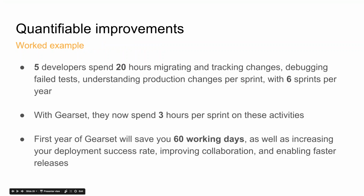To think of a worked example, it's not uncommon for us to hear from customers. We try to check in and see how they're getting on with the product. And so we think of an average team size, maybe 5 devs on a project. And we've used the word developers there, but really, as Chad and Jeremy said, Gearset allows you to lower that technical barrier to entry. So you've also got business analysts and admins and end users of Salesforce that are able to now understand the differences. So before you might have had 5 people in the team spending 20 plus hours a week migrating, tracking changes, trying to debug into field tests, trying to understand what production looks like, or having a conception of what production looks like, and then you come to a change and you overwrite something that was made.